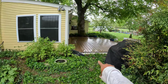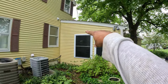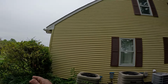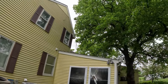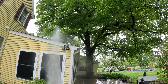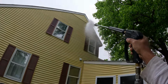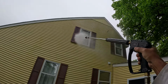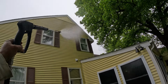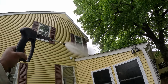Okay, guys, you see there, what I did is I started on this back side here rinsing, and I went all the way around. So now the only thing we have left is this back side, that left side, and then the front porch to rinse. So we're going to go ahead and jump on that. There you go. Get this lot of water. Remember, the goal with every house that you do is you want the walls, the windows, and the plants to be chemical free. That's the goal.